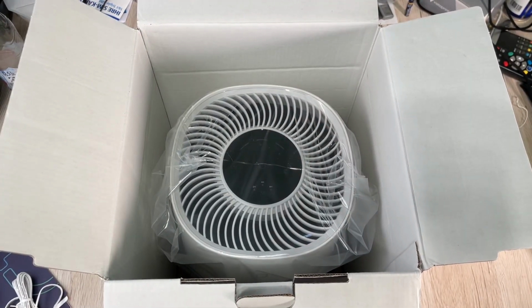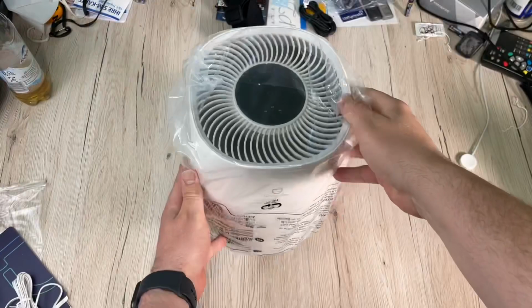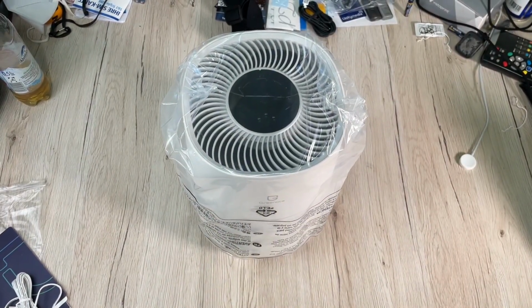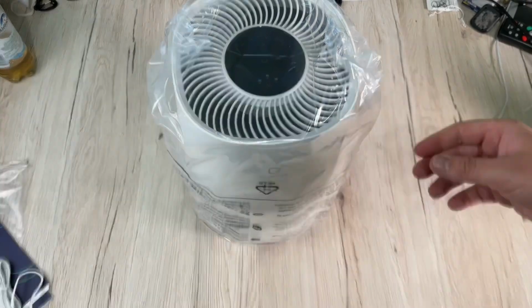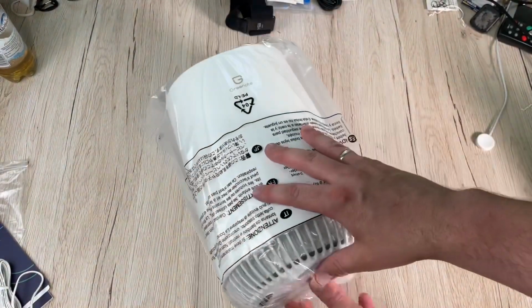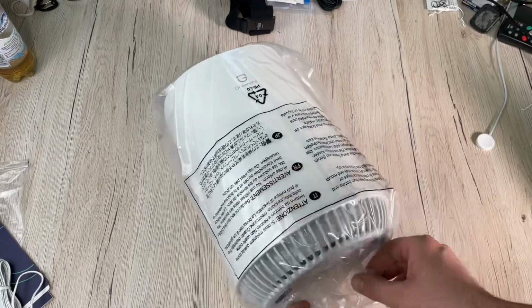I am changing this filter once a year, okay? But it's up to you. It's recommended by the brand to do that 2 times a year. We have to remove the plastic bag before we are using the device itself, of course. It's a really nice thing.